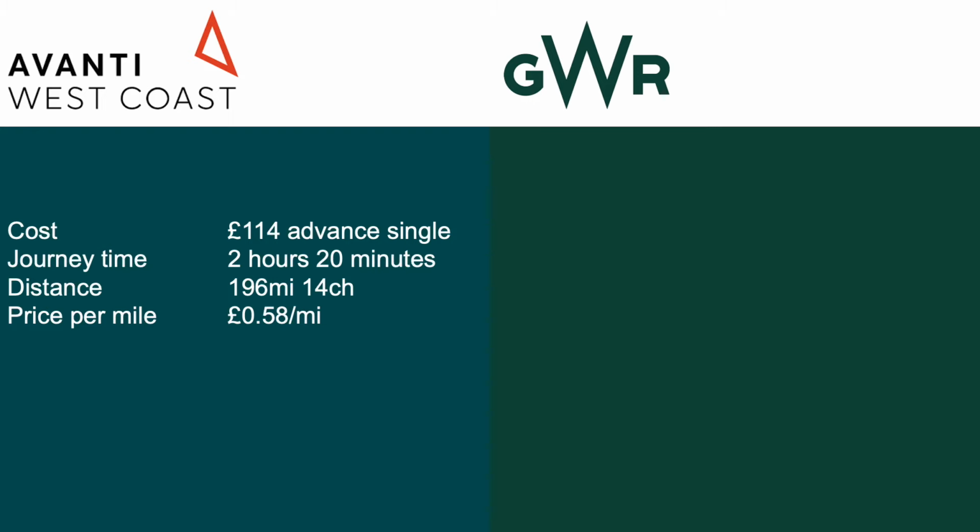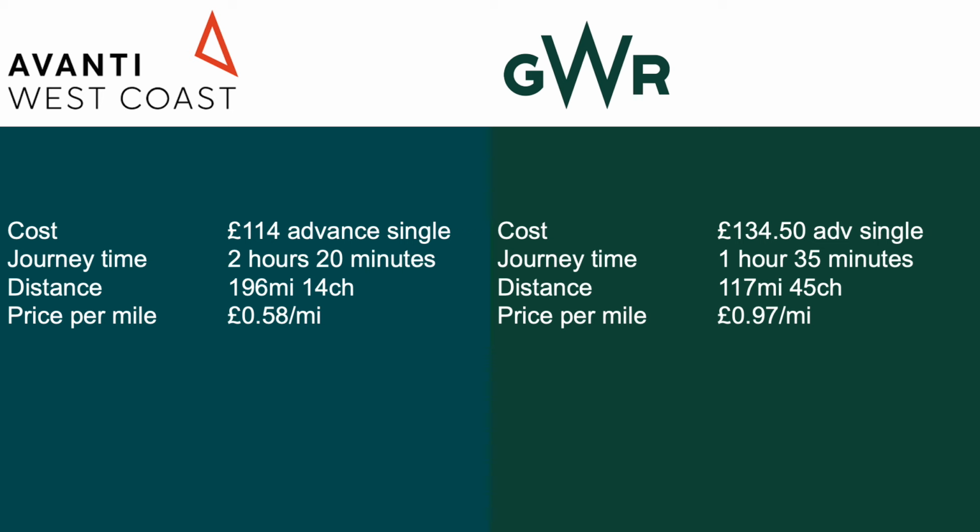Let's revisit these scores. Avanti West Coast: £114 for an advanced single first class ticket for a journey that's 2 hours and 20 minutes and 196 miles from Liverpool to London. Price per mile, 58 pence per mile. Looking at GWR, more expensive, £134.50, even though we're travelling at a similar time of day. Shorter journey, 1 hour 35 minutes, and a shorter actual journey length, 117 miles. Price per mile is a lot more. It's 97 pence a mile.